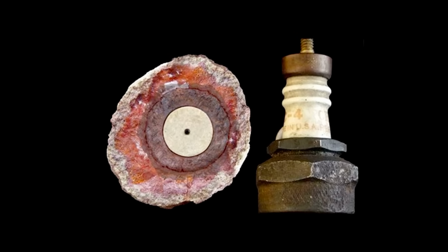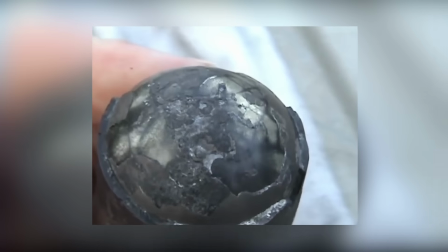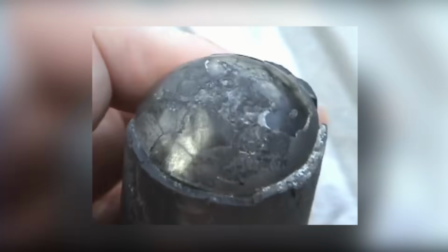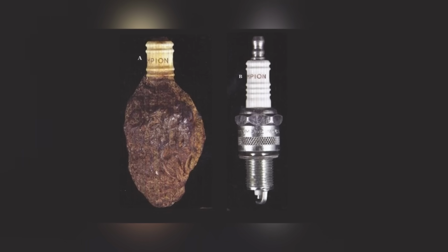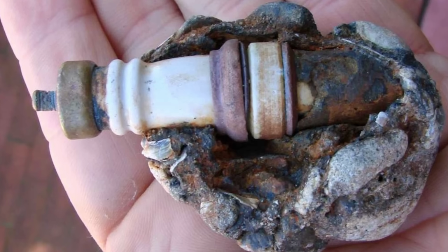There's no mystery about where the spark plug came from. It's one of the thousands that were manufactured during the 1920s by a company called Champion. The issue is the iron shell that surrounds it, which is 500,000 years old. The shell formed around the spark plug, and so logic tells us that the spark plug must have been inside it for 500,000 years. You don't need us to tell you that's impossible.